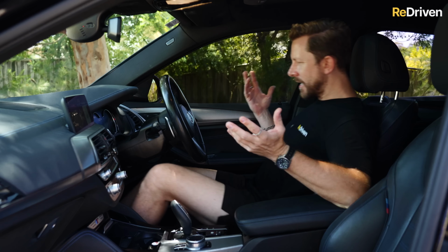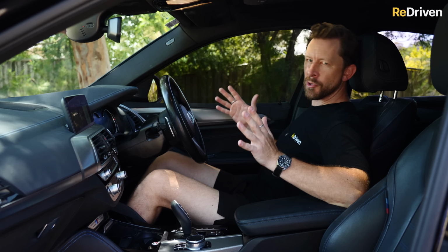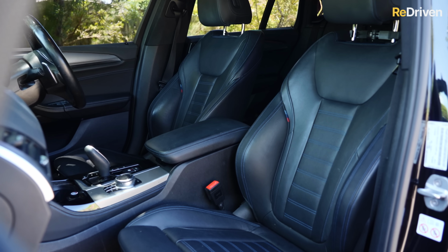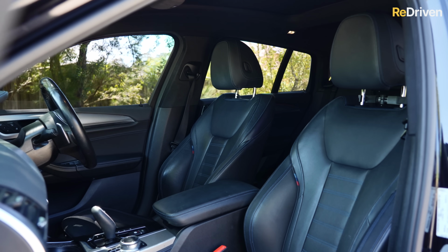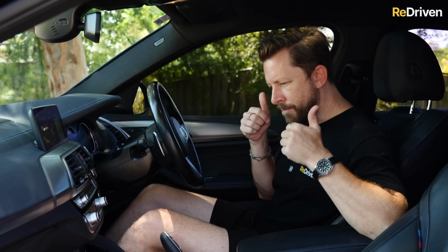And the ergonomics, again, typical for BMW, absolutely spot on. These seats are perfectly comfortable and supportive. There's loads of adjustment in every possible way. It's just fantastic. Top points BMW, perfect ergonomics.